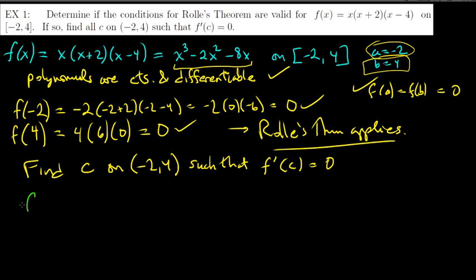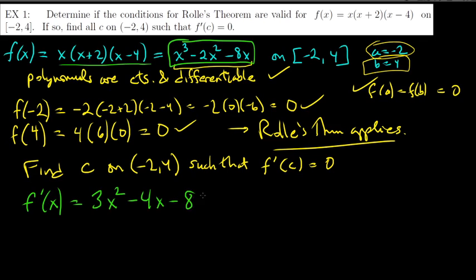So now we take the derivative, right? And I'm going to use this version because I'd rather not use the product rule here. So we just get 3x squared minus 4x minus 8. So where does that equal 0? Well, you can use the quadratic formula, or you could try to factor it.